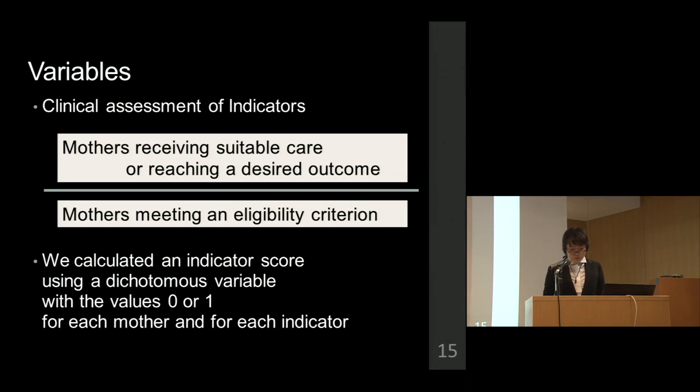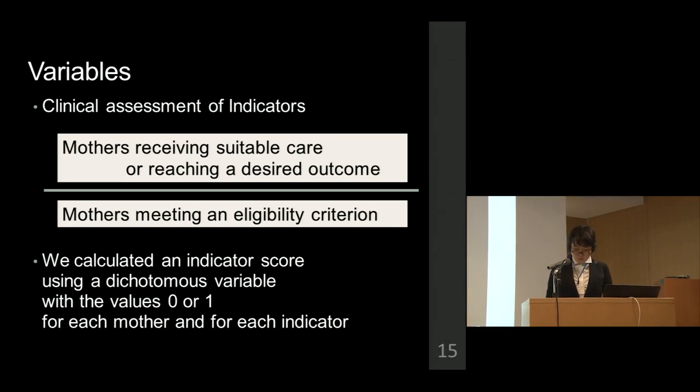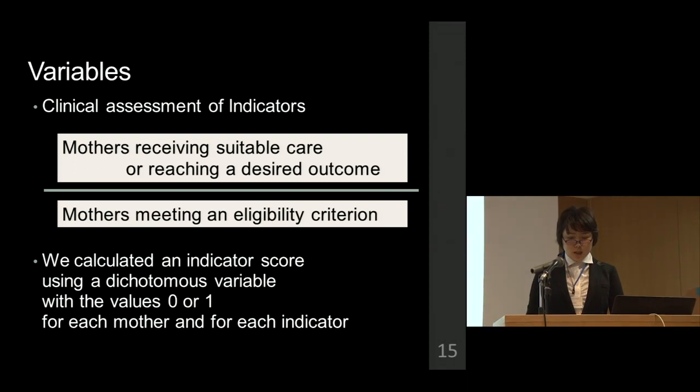Variables. We calculated the percentage for each indicator as shown in this slide. Of mothers meeting an eligibility criterion, the percentage of mothers receiving suitable care or reaching a desired outcome. We calculated the individual indicator score using a dichotomous variable with a value of 0 or 1 for each mother and for each indicator.